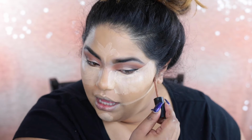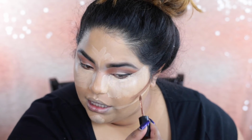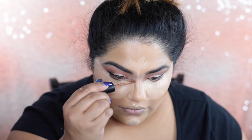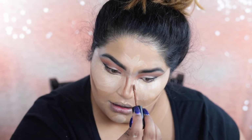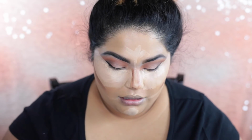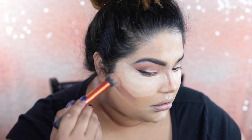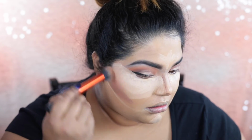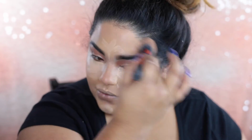Trying to get like really high chiseled cheekbones, because that's what Kylie Jenner has. Really high chiseled cheekbones, but I haven't been blessed with super high cheekbones, but I mean, I got bones, so I can make some cheekbones out of makeup. Now I'm going to go in with this contour brush by Real Techniques, and I'm going to blend out the contours. And with the leftover, I'm just going to kind of contour my forehead a little bit, just to give some color.